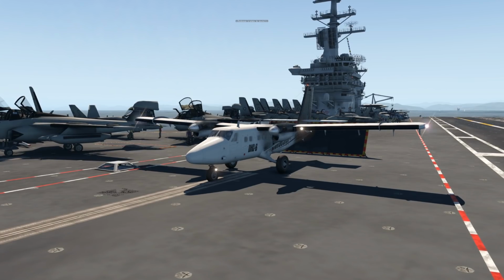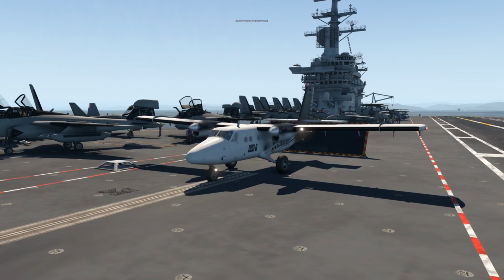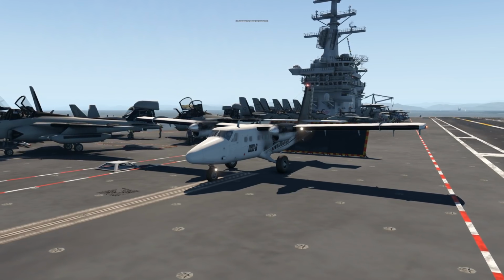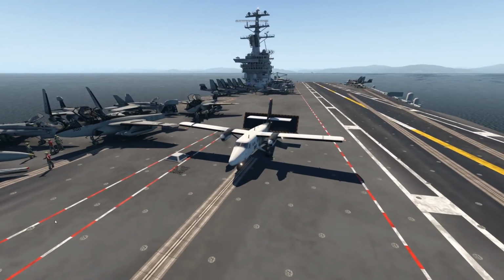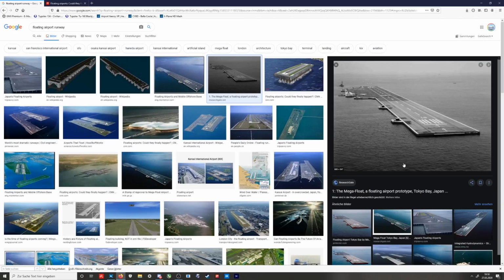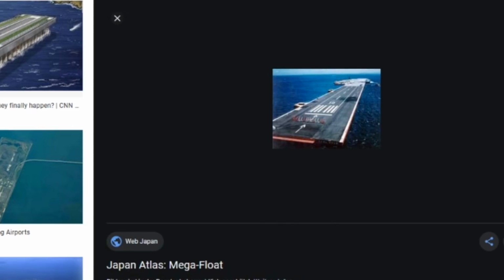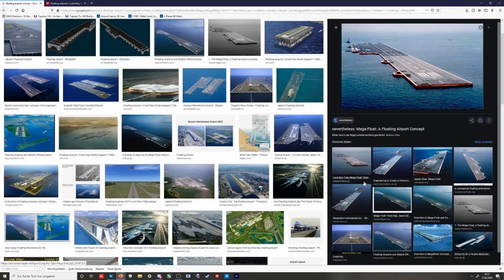And I actually spend a lot of time on my computer, and recently I wondered, well, can you use a huge aircraft carrier as an airport? You know, a floating airport. And it turns out that I was not the only one with that idea. Actually, the Japanese had that exact idea. As you can see here, they built something called the Mega Float, which, as the name suggests, is a huge runway that floats on the ocean. Yeah, this was actually some kind of test runway, and it was very successful.